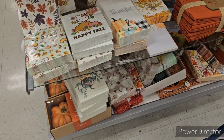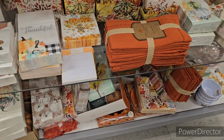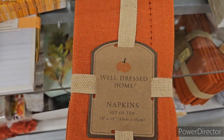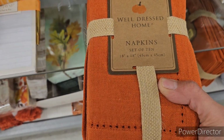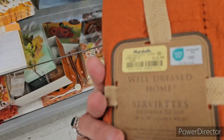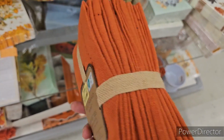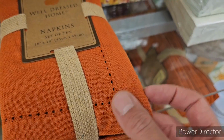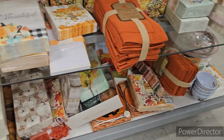Okay, what else do we got down here? There's just so much to cover. Set of 10 Well Dressed Home napkins, 18 by 18 inches. These are nice. And then these are going to cost you $15. Those are really pretty. Look at the edging. And then there's another set there.